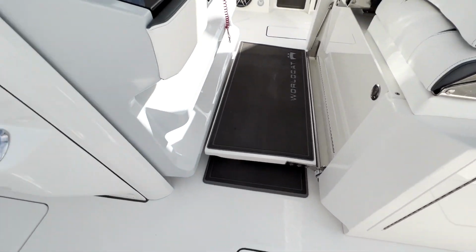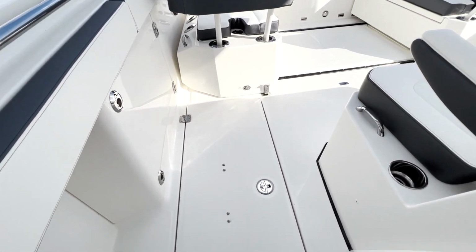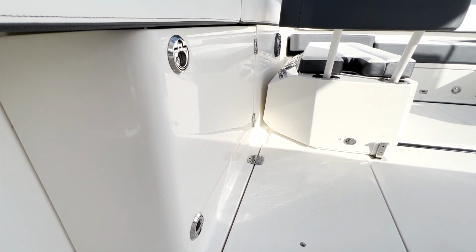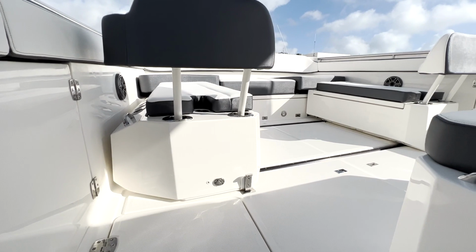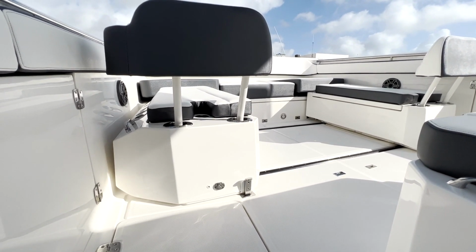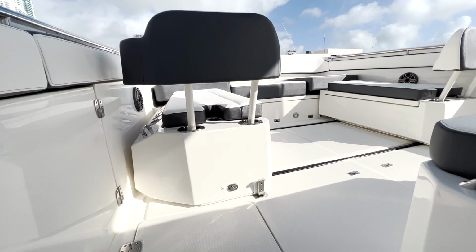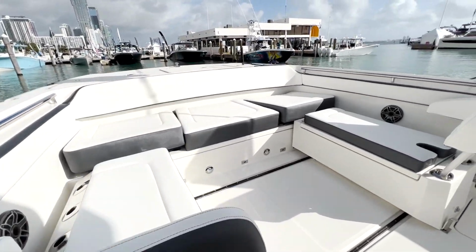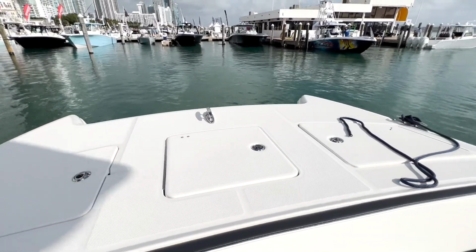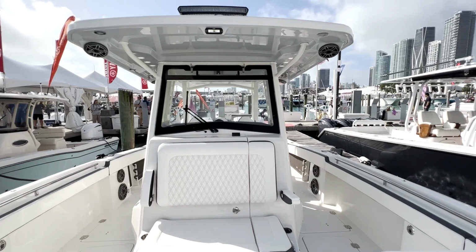You can expand the fuel tanks if you want more. This is a big fish deck. This is a lockable rod storage, so you can lock your rods up here. These seats are pretty neat. Up forward, they are on a track, so you can slide these together. You could set them up like this, and then there's storage underneath. It's a lot of room on this boat. Obviously, you've got your anchor locker, and it's just, you know, it's a handsome boat, I'm not gonna lie.